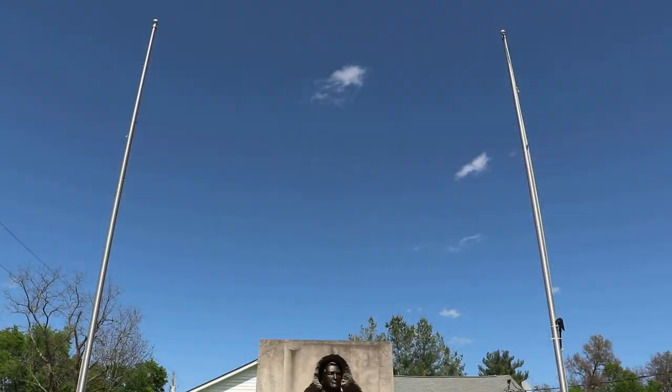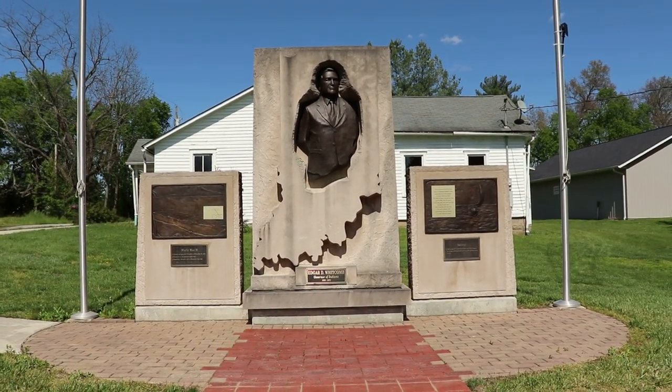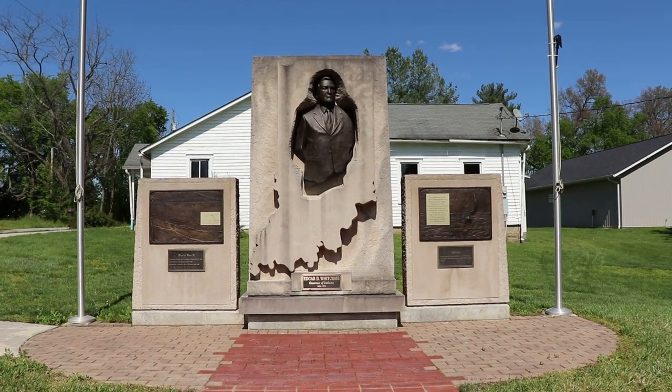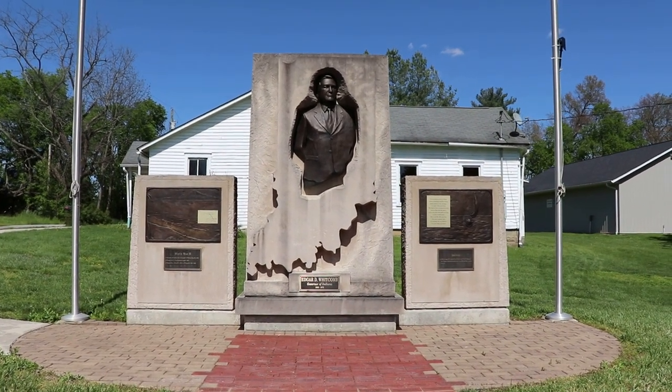And here in the small town of Hayden is this new monument to Governor Whitcomb. I had not known about this. This is a really awesome monument. You can see Limestone, Indiana with Whitcomb's likeness in the center.